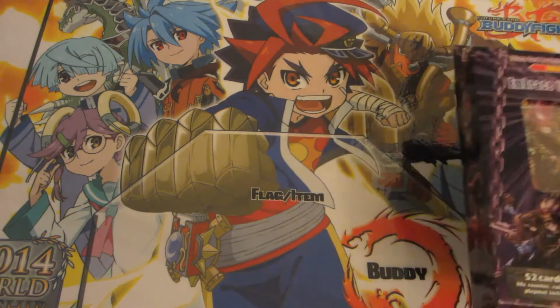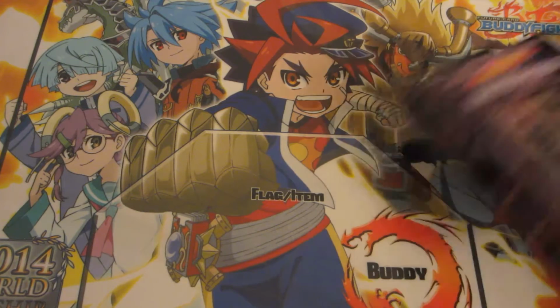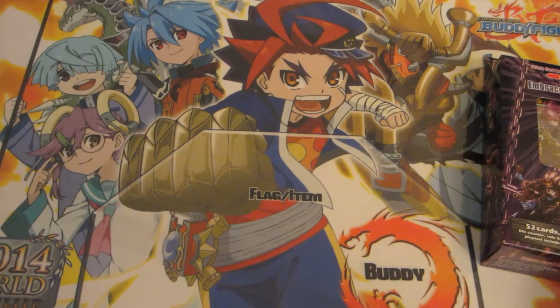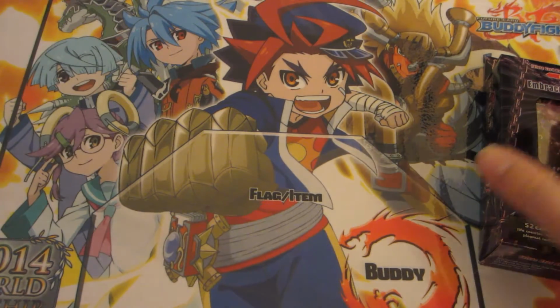But anyways, guest starring with me today is the 2014 Buddyfight National World Championship mat that they gave us at the event, which was super awesome. Bushiroad does a super good job of just giving cool stuff at their events. I got a cool Tetsuya deck box, but I'll go over all that in a separate video, where I show off all the swag I got there.